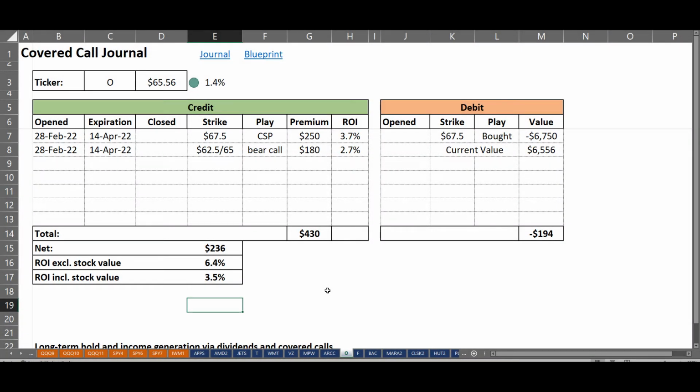Welcome to the very first real-time covered call slash wheel strategy video that I'm starting using the O shares. O is the ticker for the Realty Income company, also known as the monthly dividend company. It's a very famous REIT, real estate investment trust, which pays its dividends on a monthly basis.